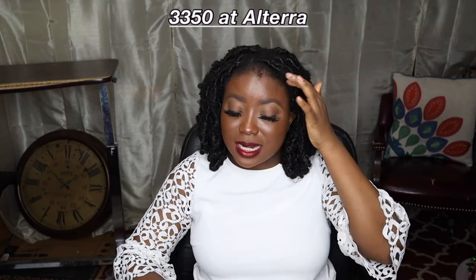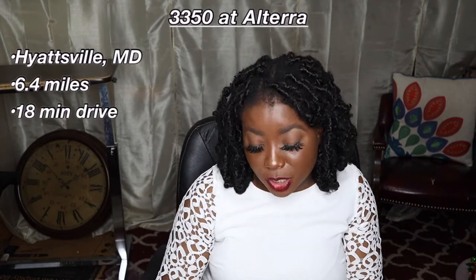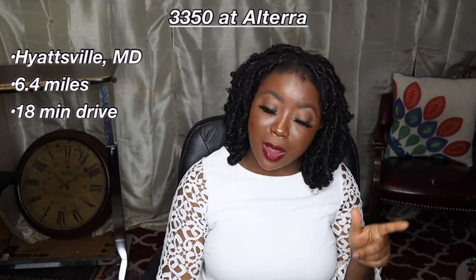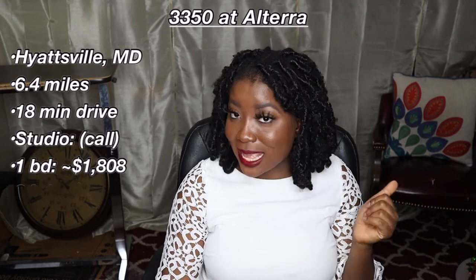The next one is 3350 at Altera. So Altera is this one street. It's in Hyattsville, Maryland. It's really close to V as well. All those places are really close to V. It's 6.4 miles, an 18-minute drive. They offer a studio to three-bedroom apartments as well. For the studio, you have to call them though. But one bedroom is $1,808.